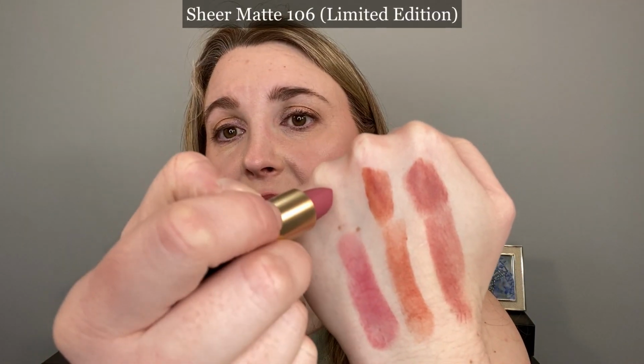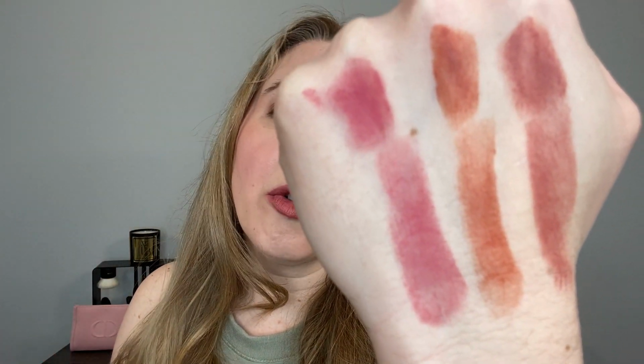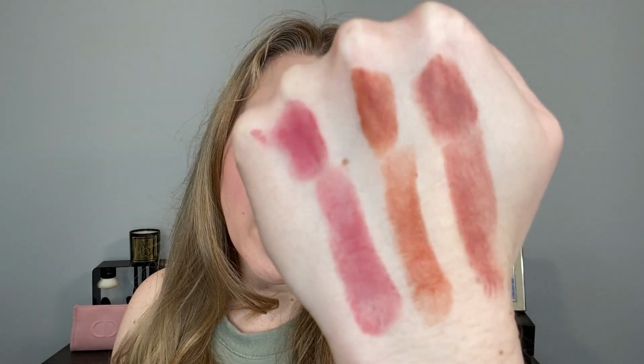And then there are 2 limited edition shades. I didn't pick up the 107 because it looked very warm, but I did pick up 106, which is kind of like a bright springtime pink. And this is it here. So, I mean, it's not overly bright or anything, but it's like the carnation pink crayon with a little bit more rose in it. So it's going to be a cool tone pink.